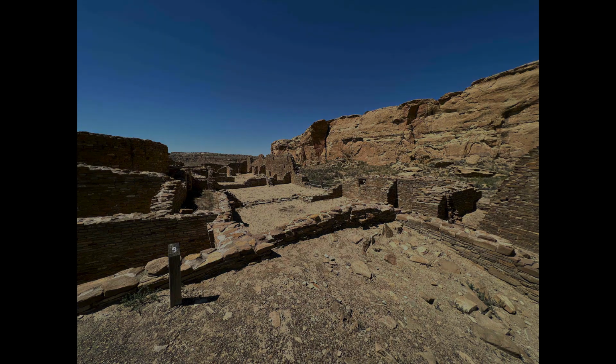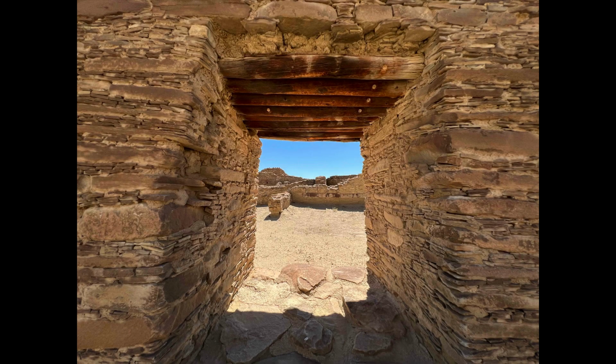And again, we're still at that same site. This is good because it really shows how well constructed these were, with these wood beams that kept the structure from caving in, because these are openings that people walked through. You had to stoop way, way down to go through them, and we did that.